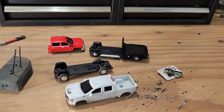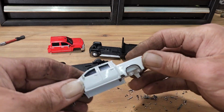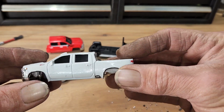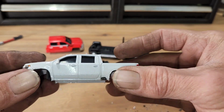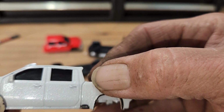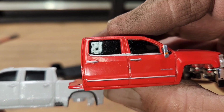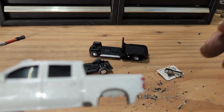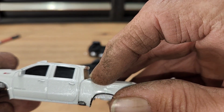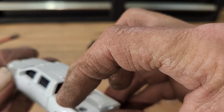All right, so now we got these apart. What we want to do now is cut the bed off of our donor truck, the truck that we're going to use. We'll cut the bed off of it. With this one, these trucks are really tricky to work with, as you can see the way the cab is made. See how the back of this cab is more straight, where this one isn't. Focus. So the problem here is we don't want to cut into the back window, so we need to stay back from the window.